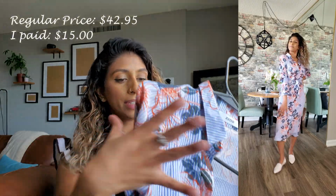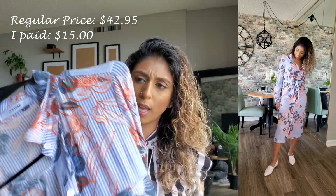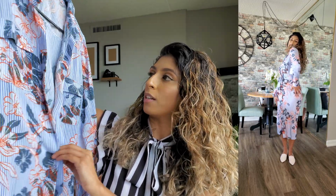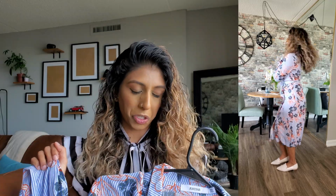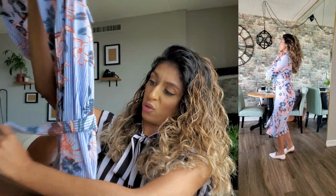Next up, I have this midi length, button down, long sleeve dress. Super lightweight, so I'm gonna be wearing this a ton to the office in the spring and summer. And I love bold floral prints like this. Don't know if it's everyone's jam. And I also love a collared neckline like this. And it comes with a sash to give you that waist that quarantine definitely took away.